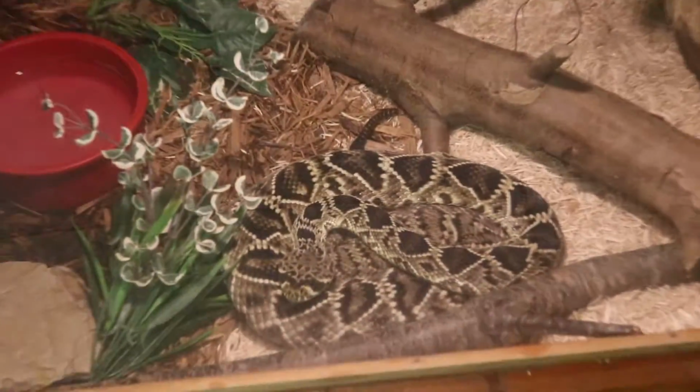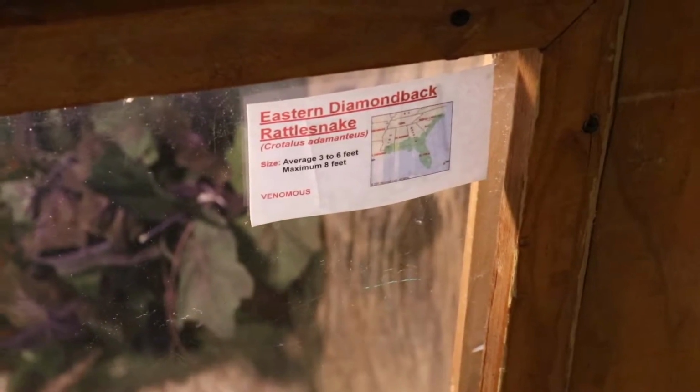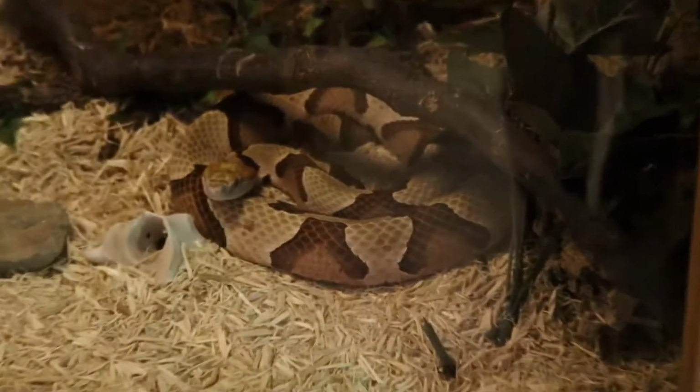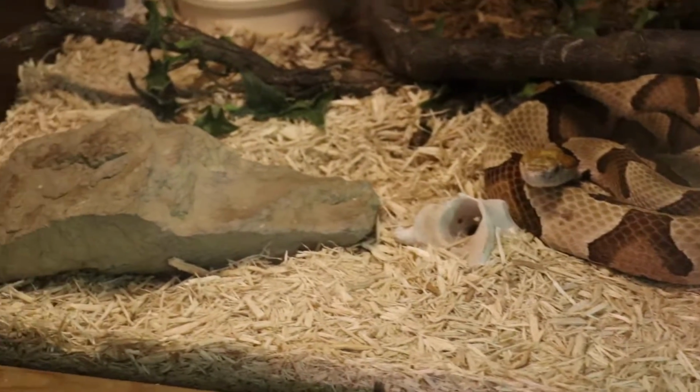And here is the eastern diamondback rattlesnake, largest venomous snake in the U.S. and largest rattlesnake. Very, very dangerous, and mostly in Florida. Here's another copperhead. I believe this was a southern copperhead, and they had a couple of different subspecies or localities of copperheads in here, probably 5 or 6, and you will see those throughout the video.